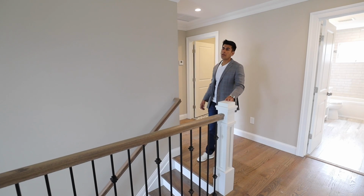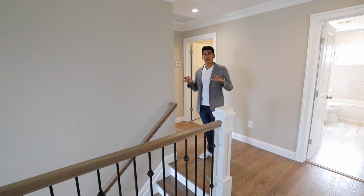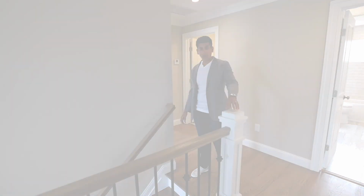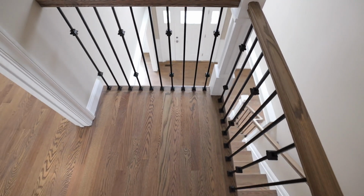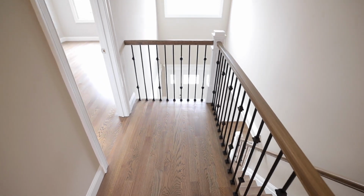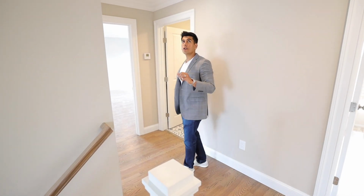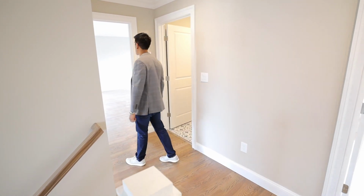Now that we're on the second floor, we can really appreciate the flow. One of my favorite features of this home is the amazing floor plan, and these railings with the white newel posts and the iron balusters really add a nice rustic feel. Everything centered around this main hall. We've got room for your chandelier, a large picture window, a pull-down staircase to the attic.